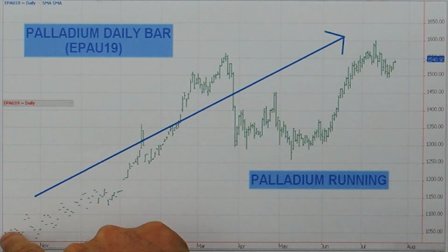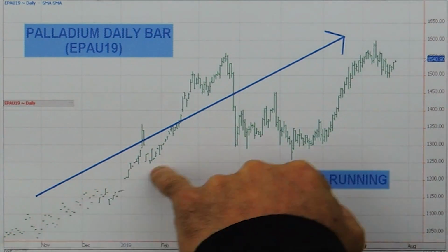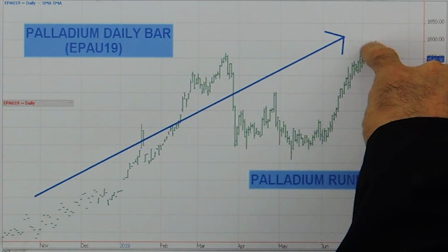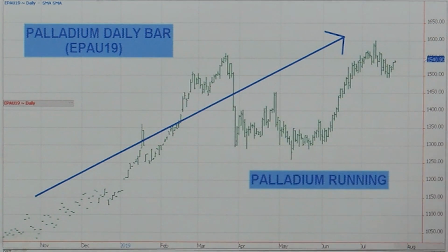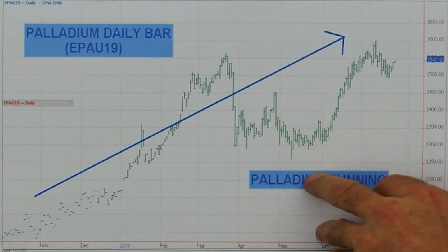Palladium. The price of palladium was $900 in a year. It's $1,600 at this point. $1,500 now. In a year, it's unprecedented. So metals are starting to run.